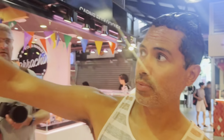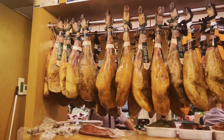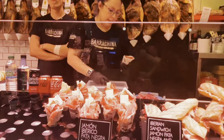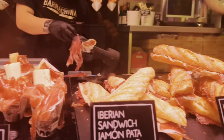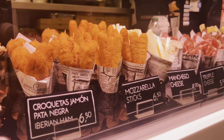Jamón ibérico is a really big thing that they eat here, and it'll be those things that you see hanging there. That's called jamón, and then there's different kinds. And they make sandwiches as well with the jamón, and the croquetas. So we'll probably try some now.